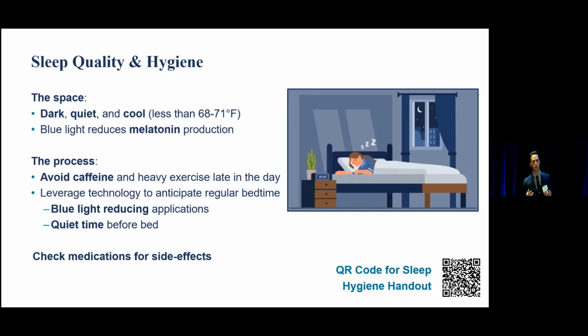A number of factors can negatively impact your sleep quality. That will be caffeine later on in the day. We already talked about physical activity, but a degree of heavy physical activity in the evening can also negatively impact your sleep. So making sure that you are setting up your environment, reducing blue light, slowing down as the day goes on so that you can get good sleep is really the way to go.